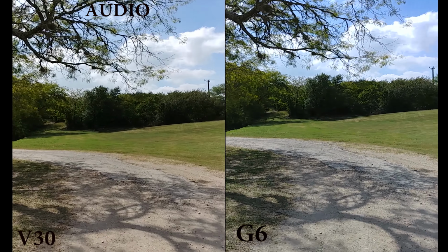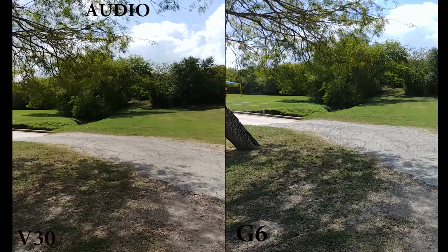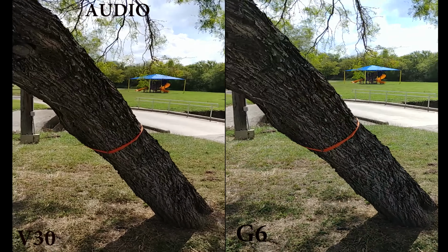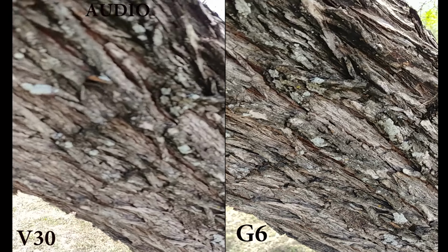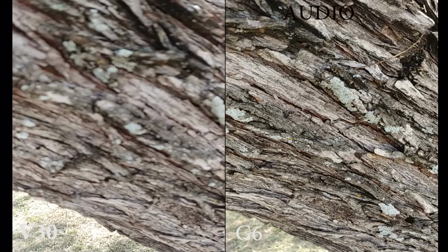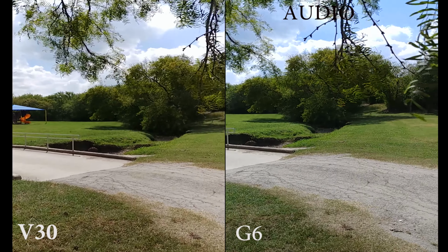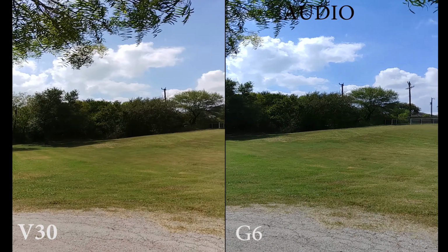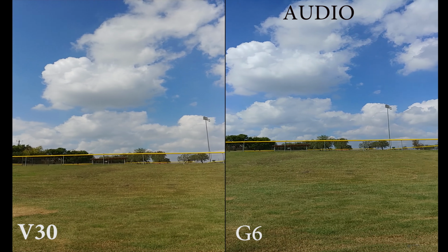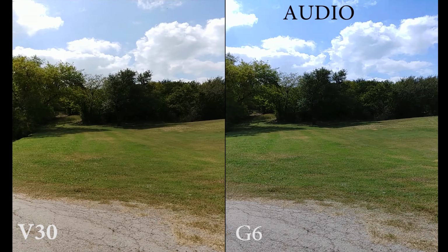I'm walking around the park. People are actually at the park looking at me today, but that's okay. So let's go to this tree. See if we see any type of focusing problems. Let's back out of it. I don't see any focusing problems, but y'all let me know. Let's do a pan of the blue sky. It is definitely hot outside today in Texas, like normal.